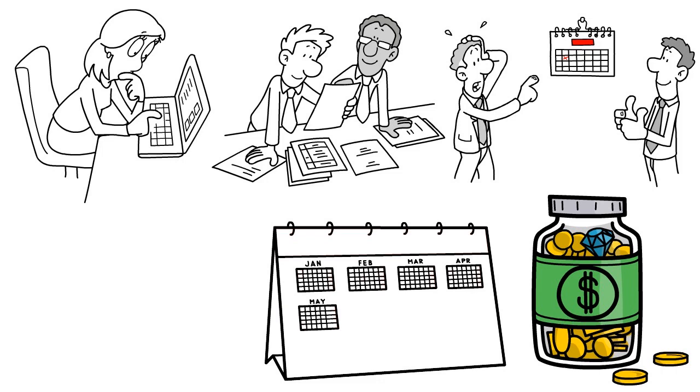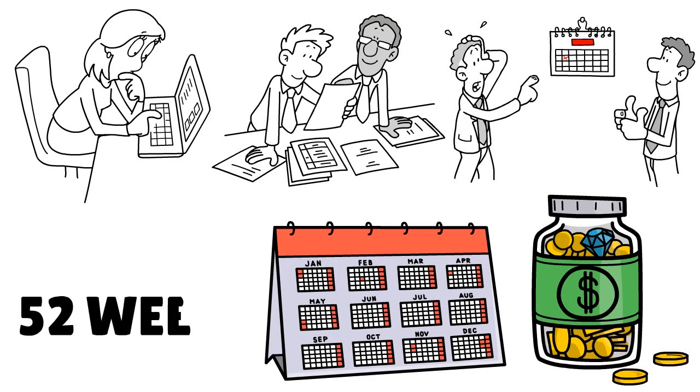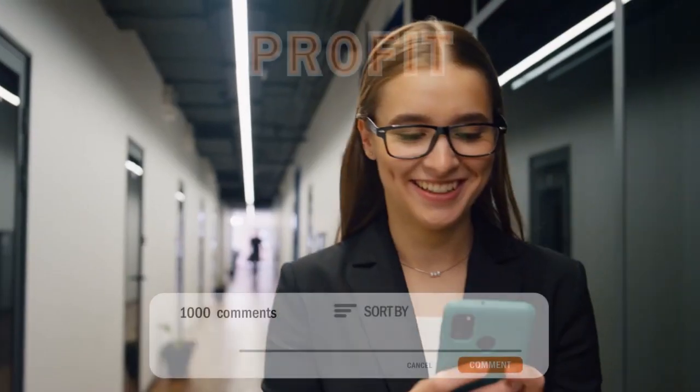We know people who do a weekly breakdown in their spending plan, but that's just too much. You have 52 weeks in the year, so a weekly breakdown means 52 columns in your Excel spreadsheet. It's just too much.